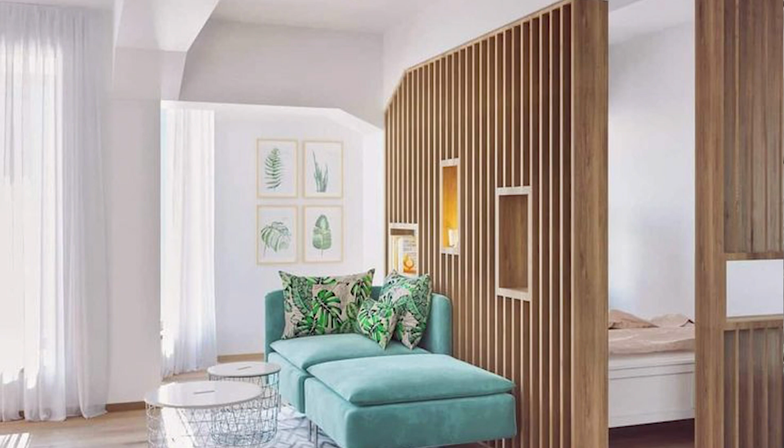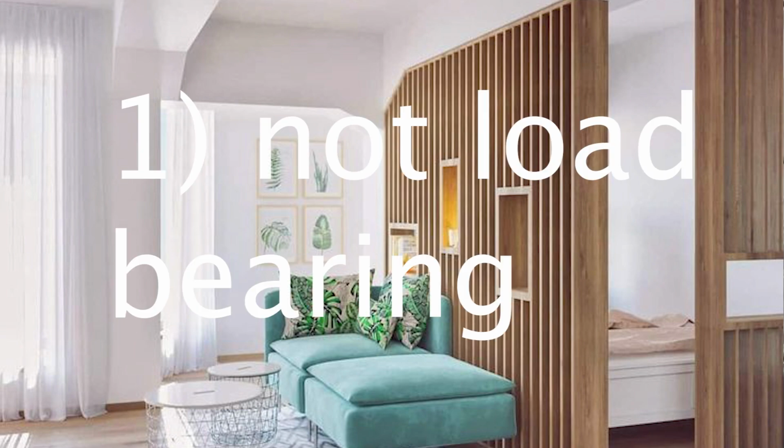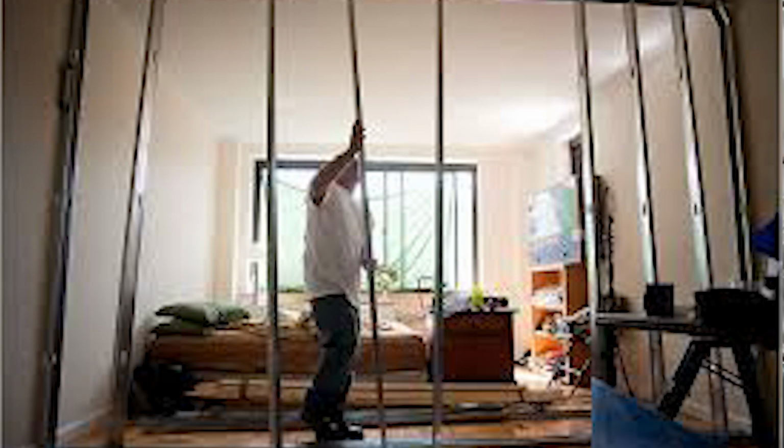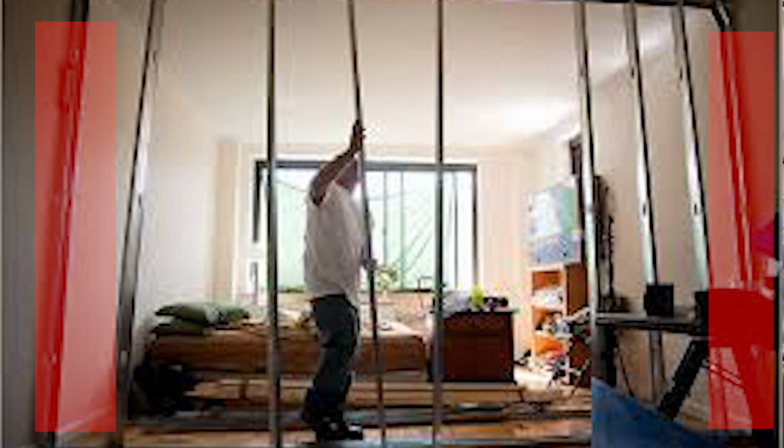Pressurized walls are the most wall-like wall, and the least temporary. The difference between pressurized walls and regular walls is that they are, 1. Not load-bearing, and 2. Not screwed, nailed, or otherwise permanently mounted to the other walls in the space. Pressurized walls utilize the pressure of beams pressed against structural walls for support.